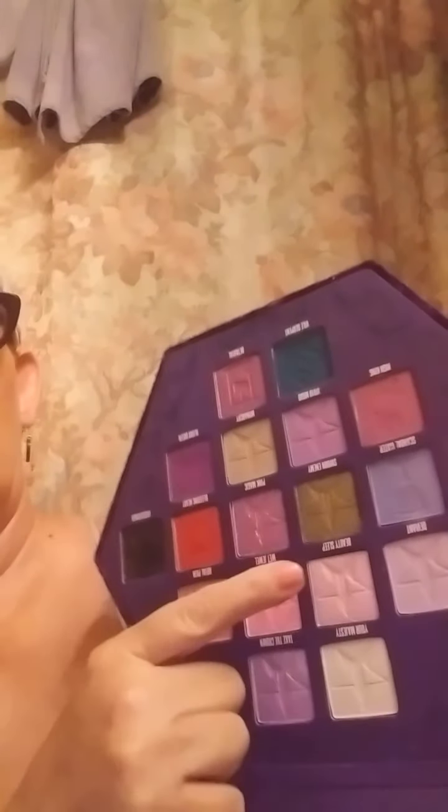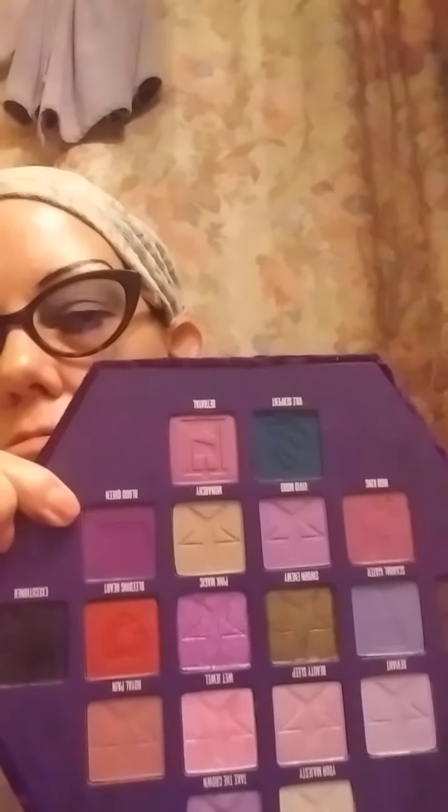They're gorgeous. Now for the inner corner, I had used Beauty Sleep right there. It's a good color. It popped. And then for my lower lashes, I used Blood Queen. So that's what I had used up on my eyes today. So, and I dug my finger up into the shadow there. Got it all over my finger.